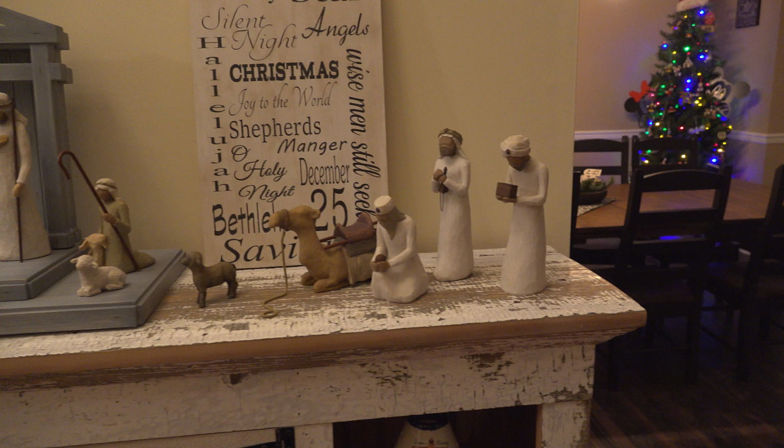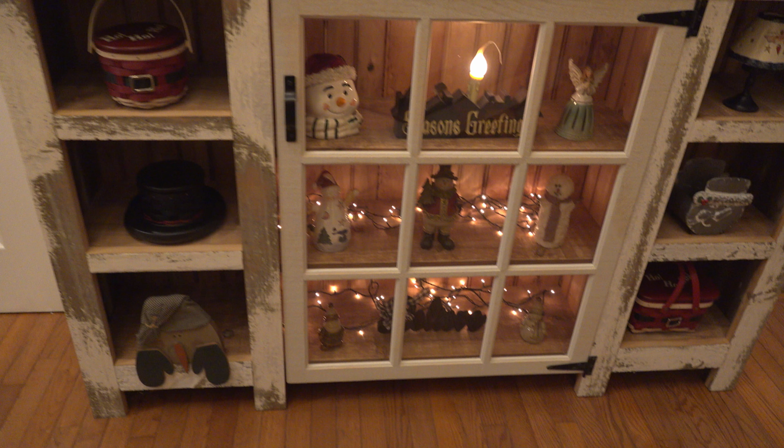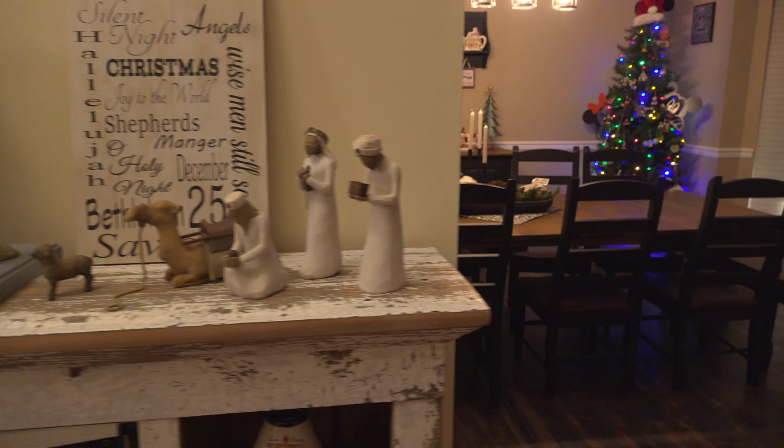That's true. And this has lights inside too that you added. Yeah, it's pretty dark in there. We had some holes drilled in the back so I could add some lights. I still need something on the sides, I feel like. More lights, maybe. We'll figure that out.